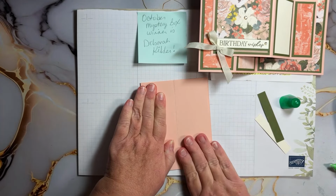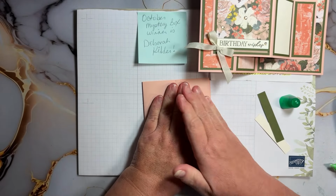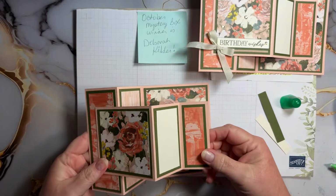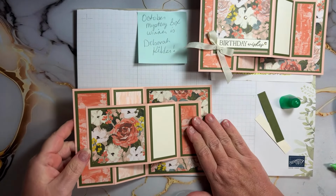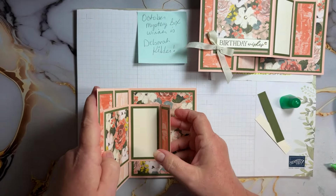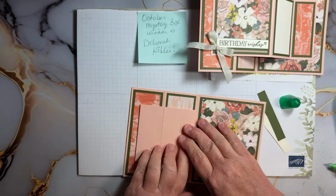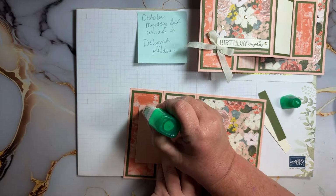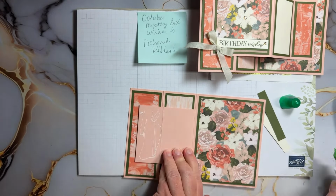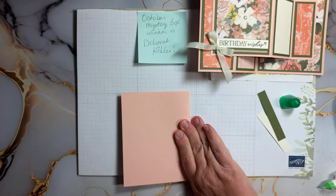So hold that for a minute. And then you open it up. So we've got that part done. So now we want to get this down. So again, you want this right in the middle. So what I'm going to do is flip that over. And I only want to glue this part. And then I'm just going to shut it that way.